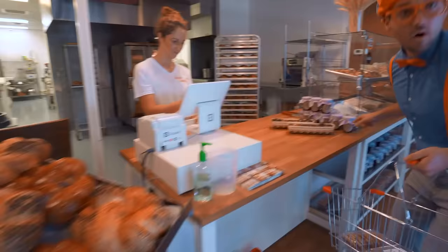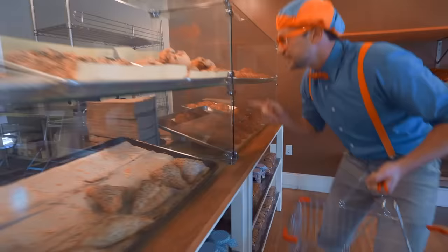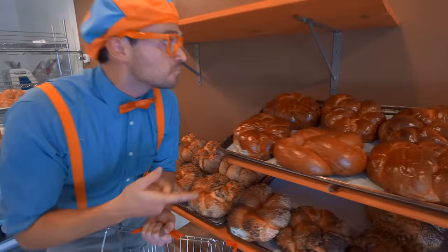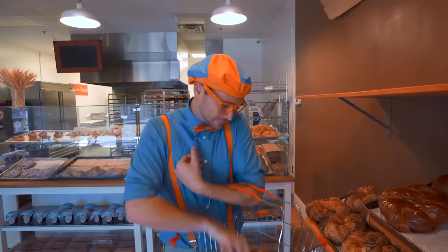Whoa, check this out. Strawberry marmalade. Wow, that's really fresh and really tasty. Okay, let's see, what else would we like? Whoa, look at how big these are. Jeez, look at that. That is massive. We need to get this one. Okay, let's put that in our basket.